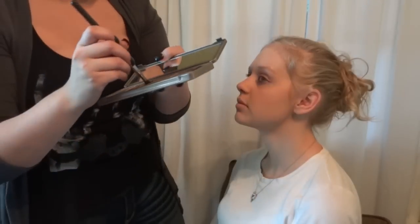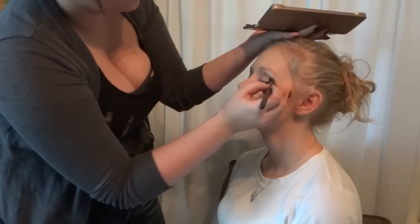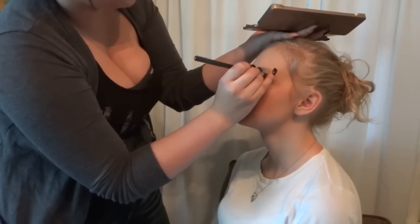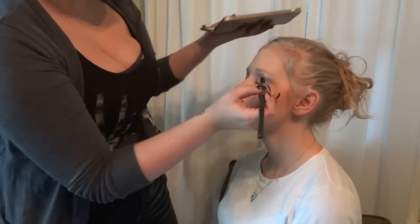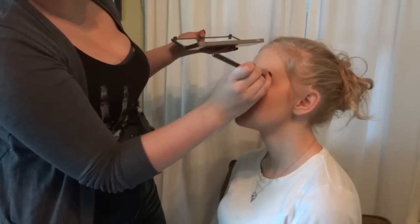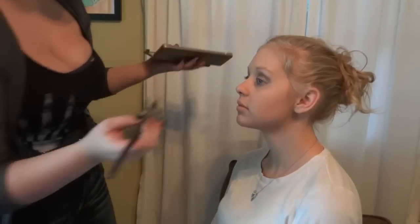Then we're going to go in with the MAC 224 brush and go in with the color Snakebite. And we are just going to pop that into our crease. Like I said before, I like using the 224 brush because it makes a lighter smoky eye. She didn't want a very dark smoky eye because she looked like a little princess. So we're just going to do a light smoky eye.